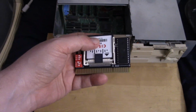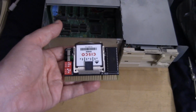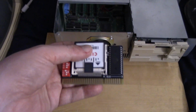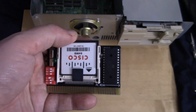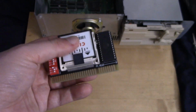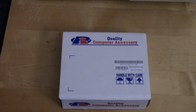I was originally going to go with MS-DOS 3.3 on here as the OS, but I figured, if I'm going with a compact flash card anyways, I don't really need to go with DOS 3.3, because I have had no shortage of difficulties with getting DOS 3.3 bootable. There are guides out there, and someone did a really good video on YouTube about that, but I've just had no end of trouble doing that.